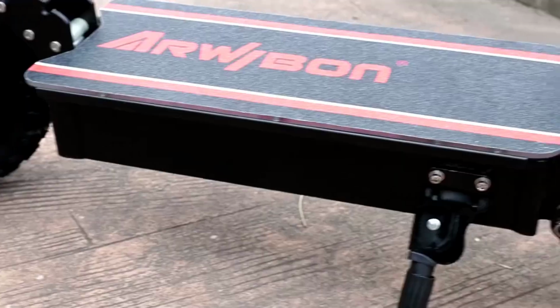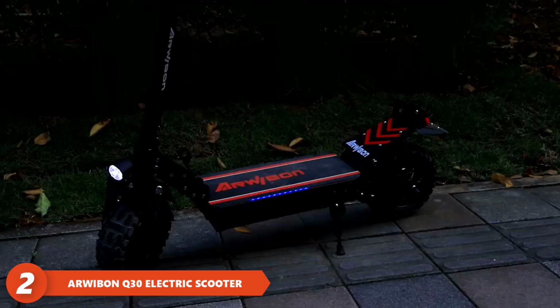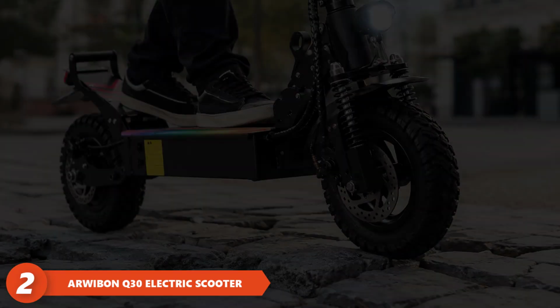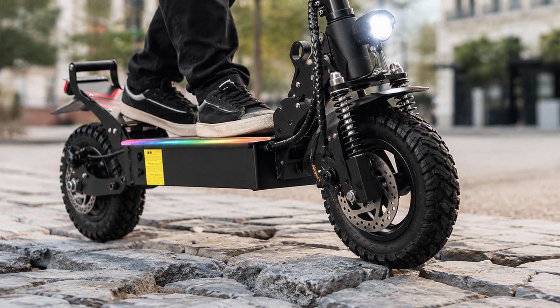Number 2. Aliexpress Q30 Electric Scooter. The Q30 is equipped with a 2,500-watt motor, which is much more powerful than a typical commuter scooter. What are its pros? Strong acceleration, easy climbing and descending hills, and more fun in open spaces.